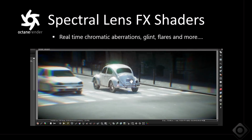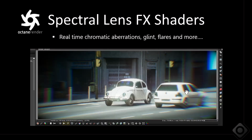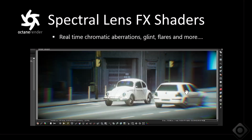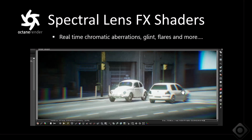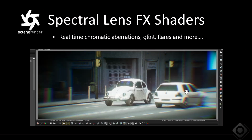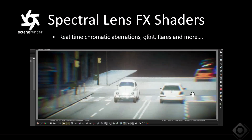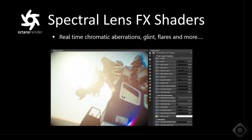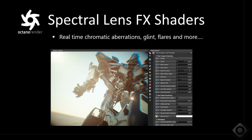A lot of people have used the post effects in Octane for a while. It is spectral, and these glints and these glares make a big difference. It's certainly fun to use in the real-time IPR window. And frankly, I've been turning them on all the time for a lot of the art that I've been doing. They are spectrally correct glints. Even lens flares are spectrally correct as well. So these things have really nice high-quality outputs, and they're very fast.